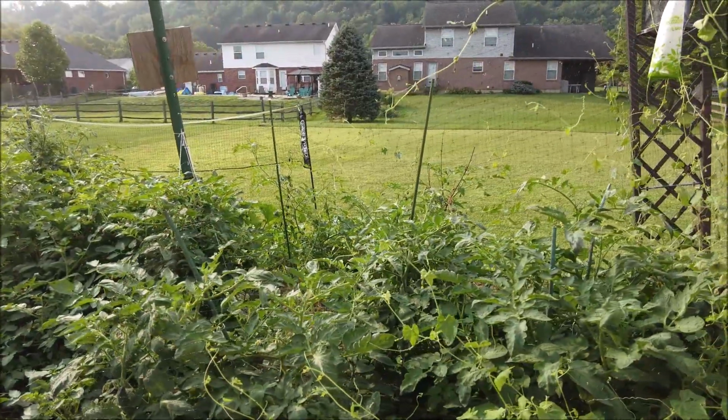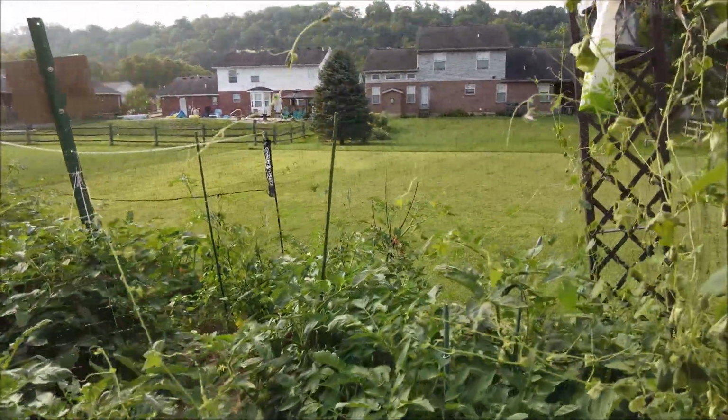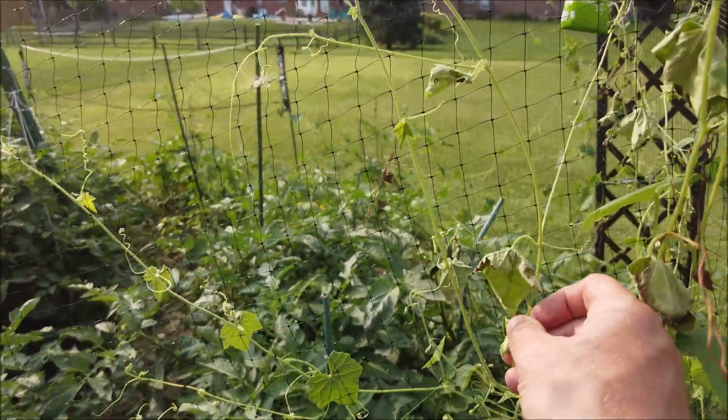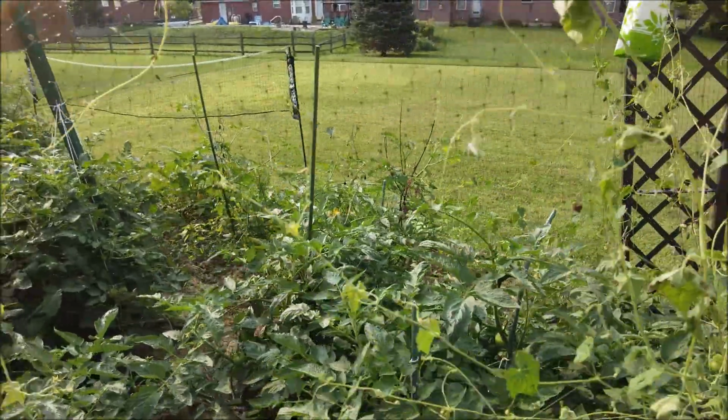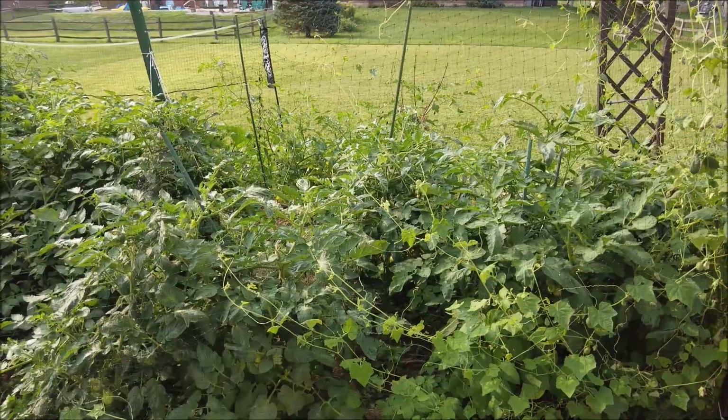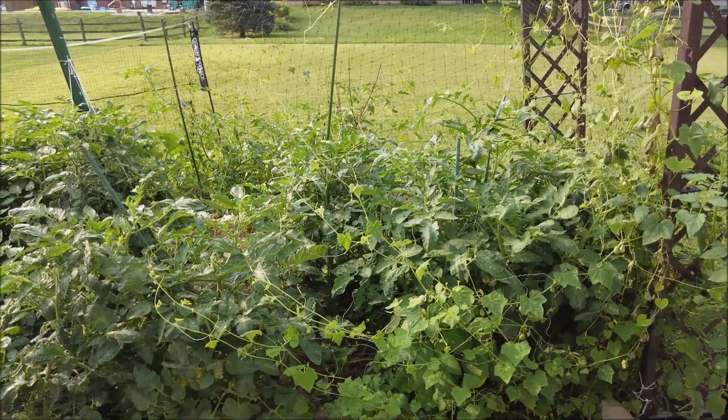There's more cucamelons over here. Some of the plants have died, and I don't know if they got the virus or if I accidentally pulled them out when I've been weeding. But if that's the virus, I'd probably kiss them all goodbye. It's really bad this year. I'm going to have to consider treating next year.